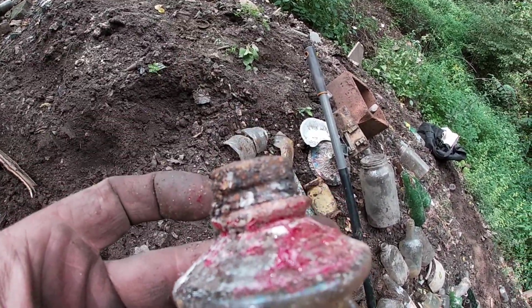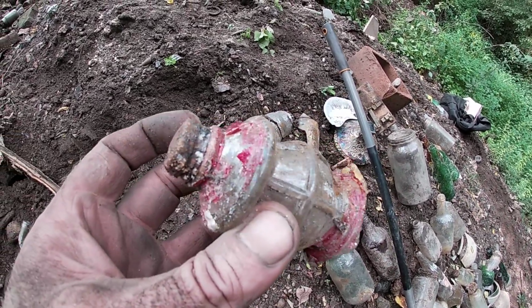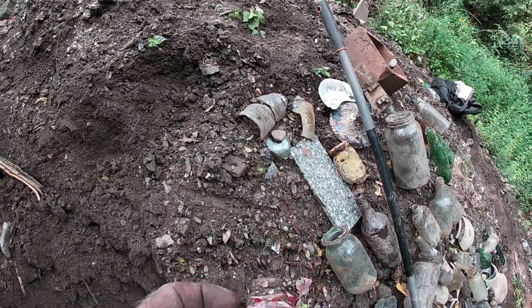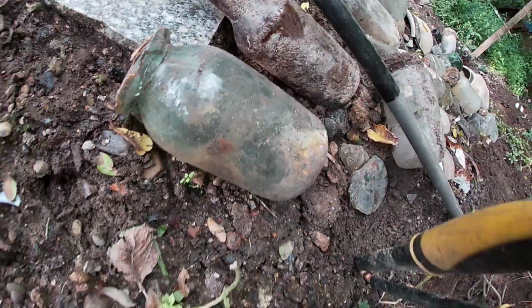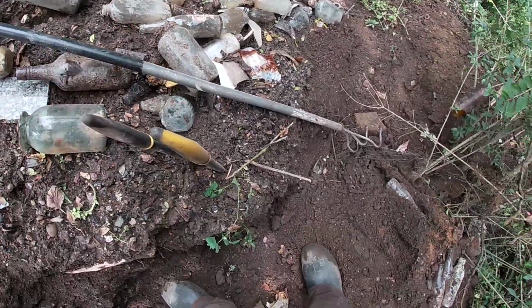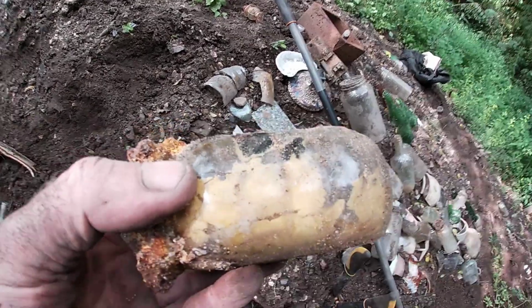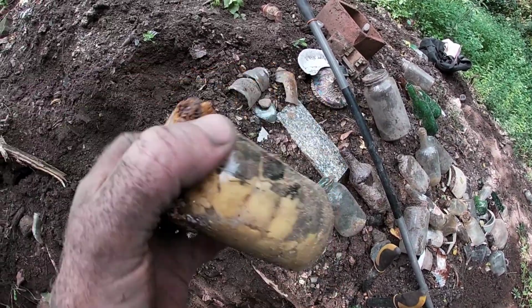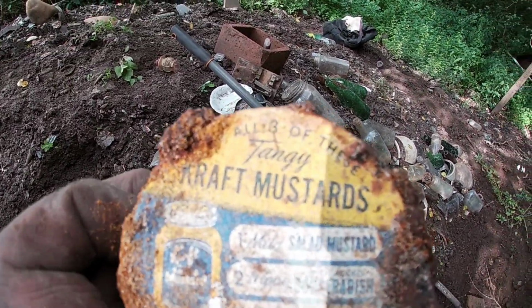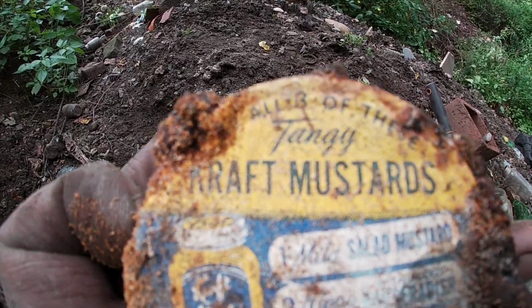Look at that, man. That's one of those lantern candy containers. There ain't no saving that one. That hurt. I like them. Big wax seal, all kinds of broken Masons today. I always thought these were honey jars because of the way they're shaped. Oh, there's mustard in it. You can see the mustard, and it says Kraft mustard. Tangy.